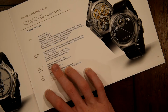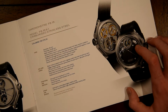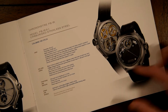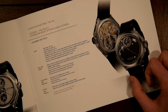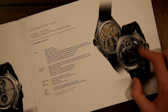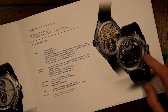We have a disc type hours display. A disc hours. Quite interesting, quite nice. Unique, special, especially in this kind of configuration where you've got a lot of open space and then this tiny little thing. And then your minutes, seconds, and then power reserve, where you can see the power reserve mechanism, which I find good.